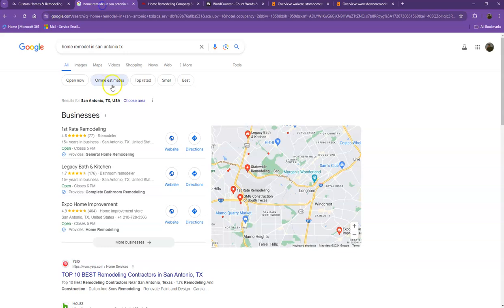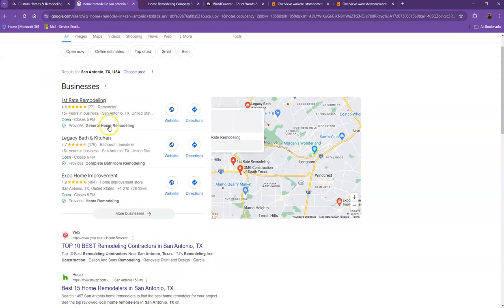So I did a quick search and I actually used the keyword home remodel in San Antonio, Texas. We'll talk more about the results that we have here. So let's start off with the first one. This is what we call the map hack.